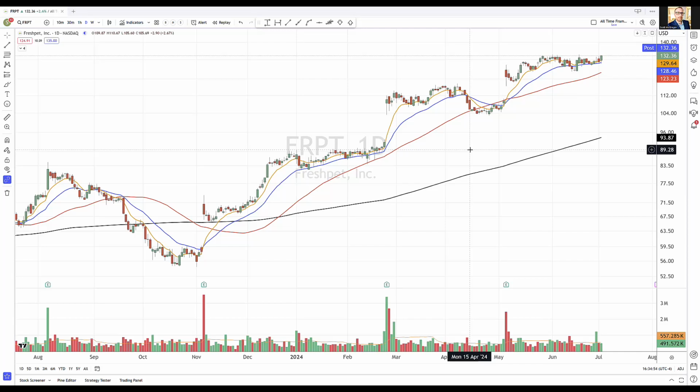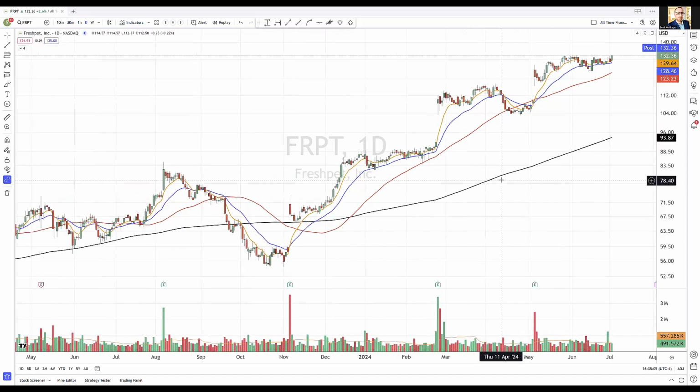Want to take a fresh look at Freshpet. This is ticker FRPT. Now, I actually am really interested in how this chart is trading because what tends to happen with Freshpet following positive earnings is it gaps up. At least it has since November of last year.